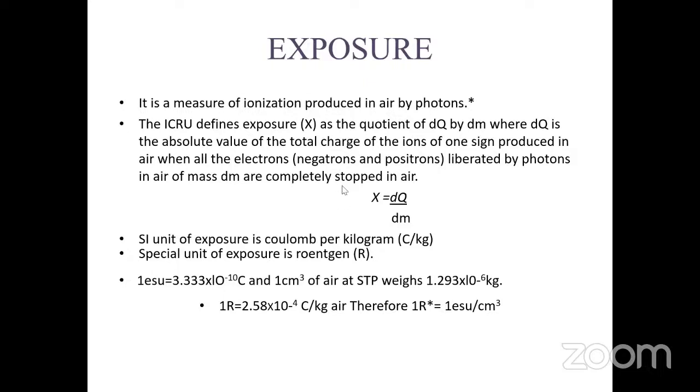ICRU gives a very simple definition: it is the quotient of dQ by dm, where dQ is the absolute value of the total charge of ions of one sign produced in air when all the electrons liberated by photons in air of mass dm are completely stopped in air. So according to the definition, when we are measuring the exposure, there should be a charged particle equilibrium condition, and at that time this definition is valid. The SI unit of exposure is coulomb per kg.